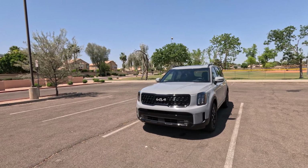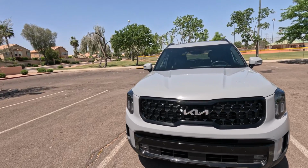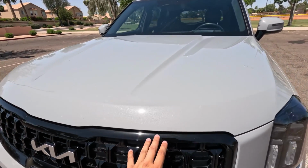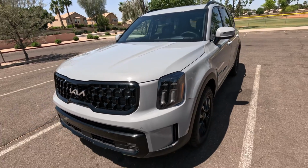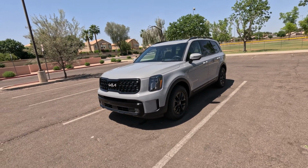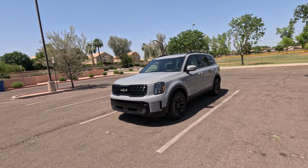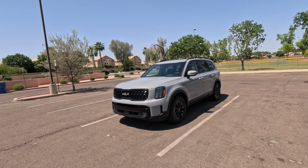Now, looking at the exterior, one of the ways you can identify an X Line or X Pro vehicle is actually going to be this glossy black trim, also new for 2024 over the black chrome that used to exist, which looks quite sharp and makes it look just a little bit more butch on the exterior of the vehicle. Now, one of the interesting things about the X Pro model is they wanted to do a little bit more to try and make it a bit more off-roady.